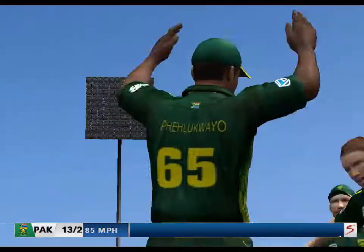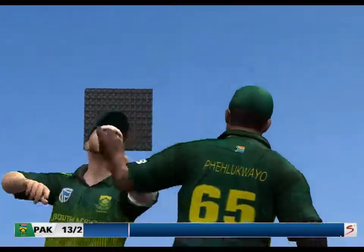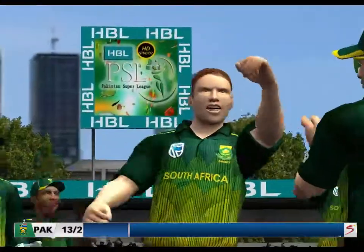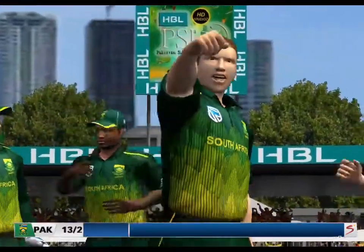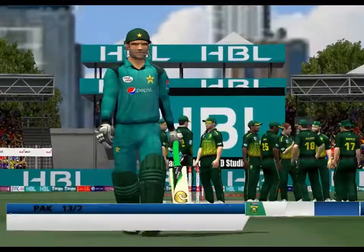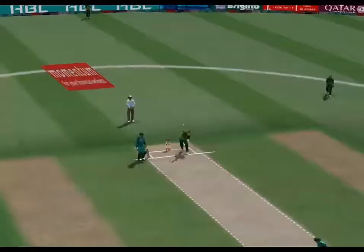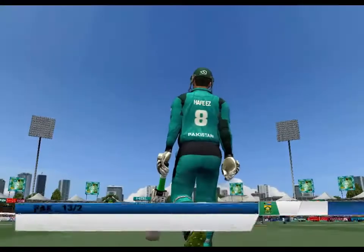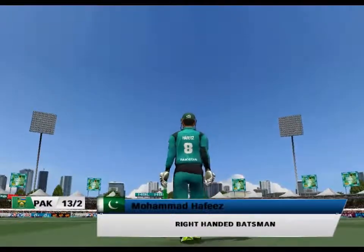Would you believe it? He's picked the fielder out perfectly. Martini gets his first wicket. It'll seem like a mile back to that pavilion after getting out so cheap. Let's take a look at that in slow motion. Mohammad Hafiz is the next man in.